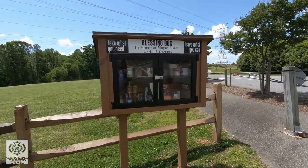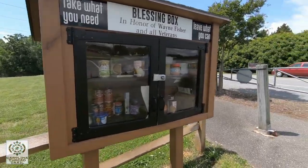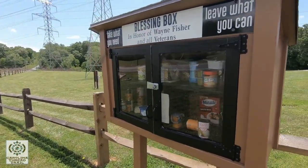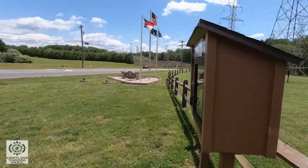But they leave it unlocked, and so people that are in need can come and sift through for something that they might need, or they can leave something. So if you feel the need of leaving something in this box, by all means, go ahead.